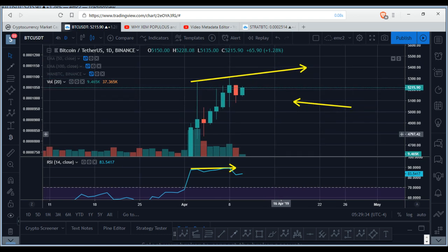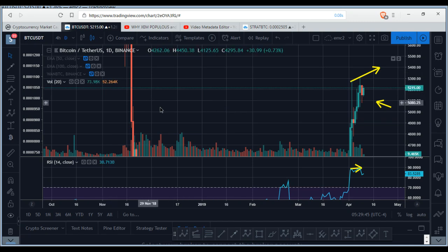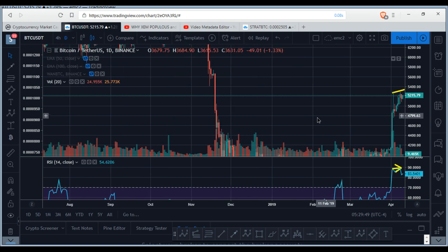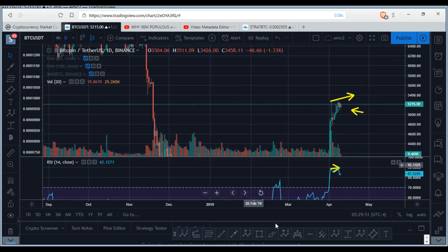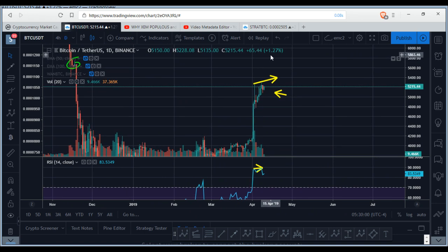And then we're going to see how we're going to handle this resistance. It is pretty weak. It's not a strong resistance. So we don't have any area of resistance. When you take a look at your left, no area of resistance. The only area of resistance we're going to get is this area of weakness, which is just about 5,700. So we're definitely going to get to 56.